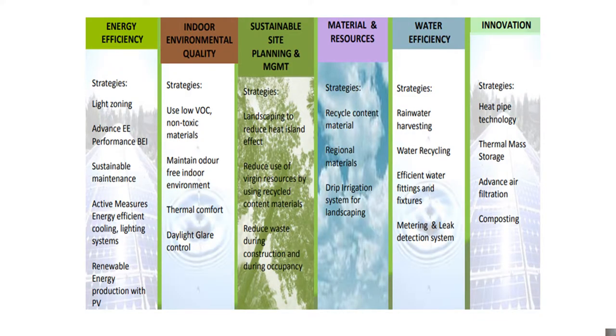Suruhanjaya Tenaga has 6 features, which are energy efficiency, indoor environmental quality, sustainable site planning and management, smart material resources, water efficiency, and lasting innovation. In the next slide, I will explain one by one about the features in Suruhanjaya Tenaga.